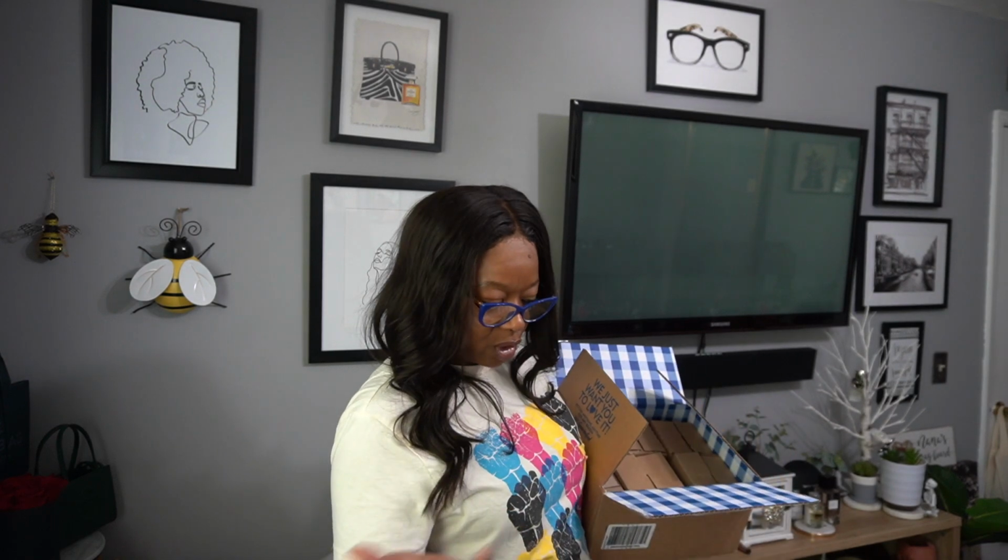Also with this order, I did use some rewards, so I got 2 single wick candles. Y'all know I normally use my rewards for that. So let's get into this haul.